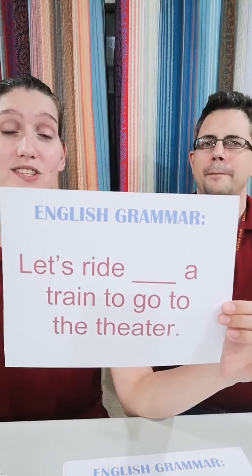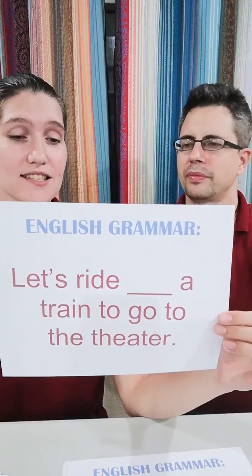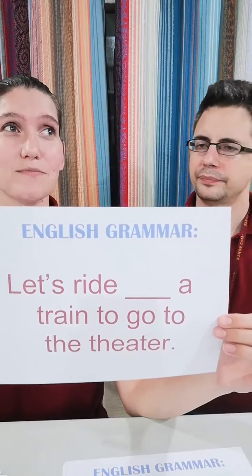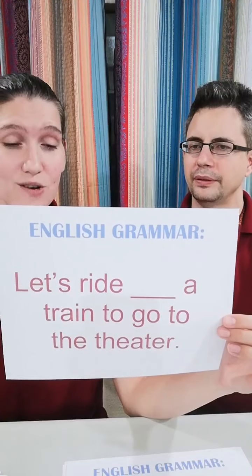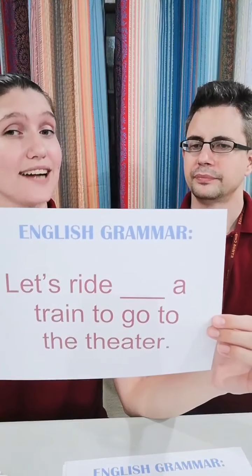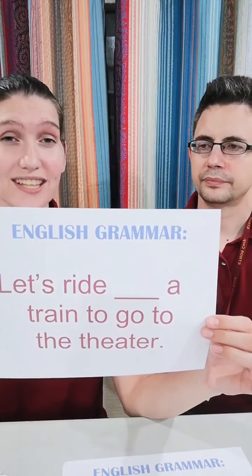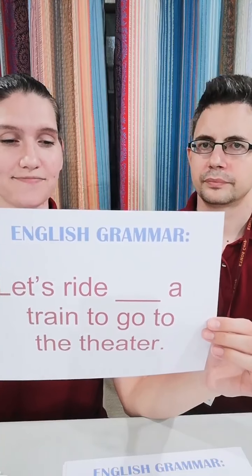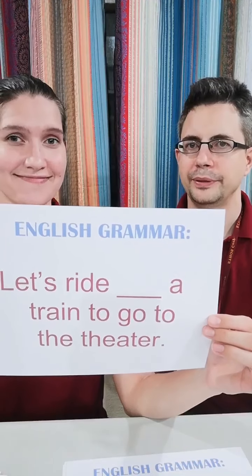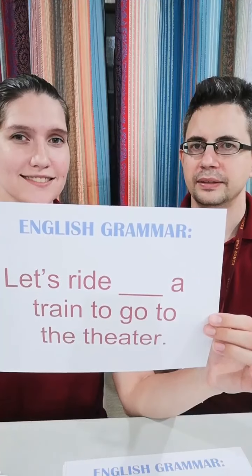Also remember, we're looking for the direction option, okay? There may be one that sounds okay that might fit here, but we're actually looking for one specifically. So which is it? Is it let's ride in a train, let's ride on a train, or let's ride at a train to go to the theater? Okay. Now I wait for the lag.